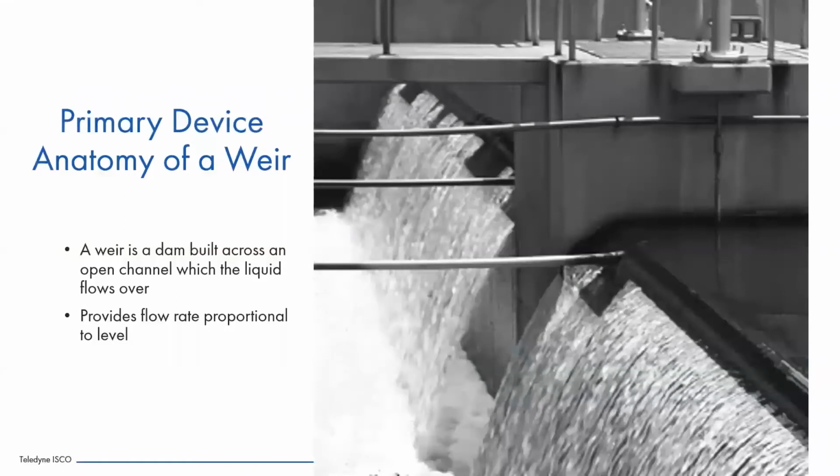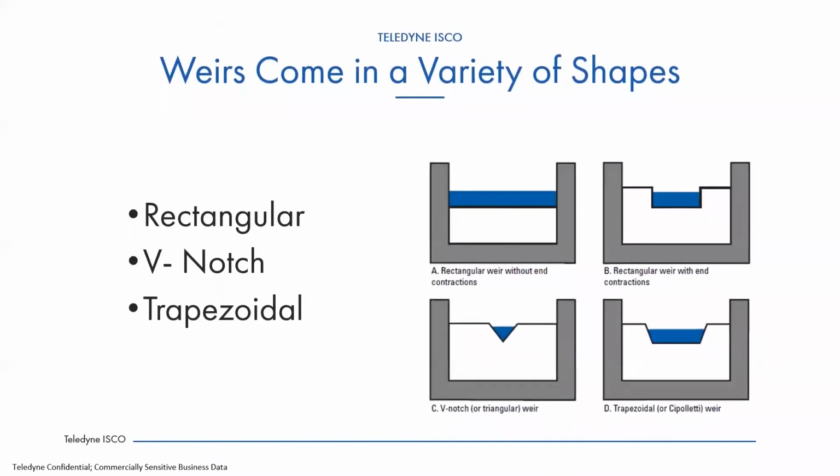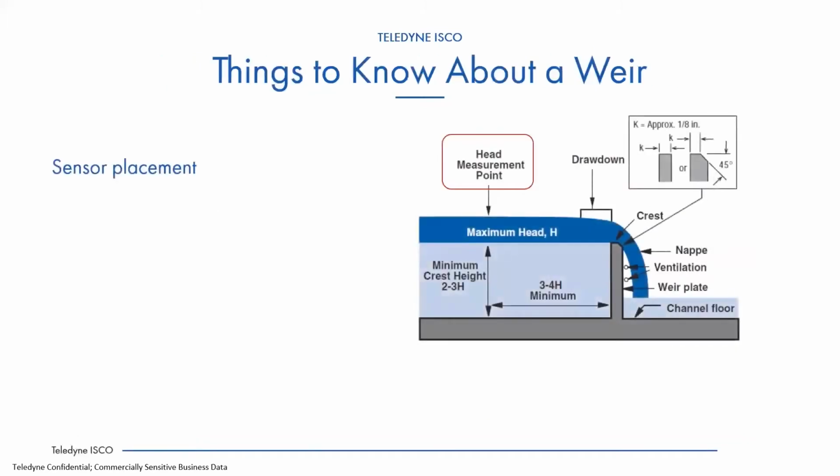Let's first take a look at primary devices. What is a Weir? A Weir is a dam that's built across the channel, and it measures the flow based on the water level going over the top of the Weir. And so then that will provide a flow rate that's proportional to level. Now, Weirs come in a variety of shapes. They can be rectangular, with or without end contractions, a V-notch Weir, trapezoidal. As you can see, there's lots of different options for Weir shapes.